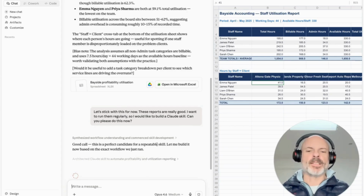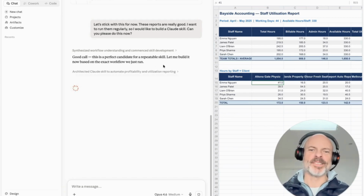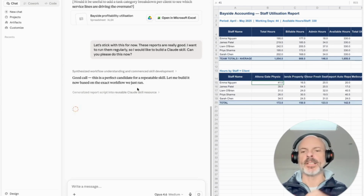So just push it, just see what you can do. There we go. Good call. This is a perfect candidate for a repeatable skill. AI is always positive. And look, sometimes that's bad, and you can actually say, look, don't blow smoke. I want you to be honest in your assessment. But it's good to have a positive reaction when you're staring at a screen working with an AI. So anyway, it's going to do its thing, and as I said, it'll explain everything that needs to be done.